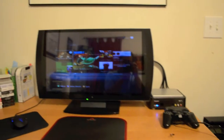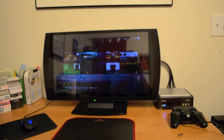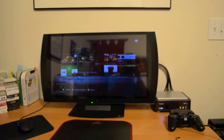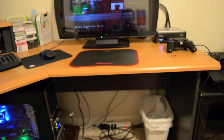And right now I haven't set up the display the way I want it. I just turned it on. It looks like it went dark to screensaver mode, I guess. Once I get it set up, I'll do a little video. But this is my initial setup.